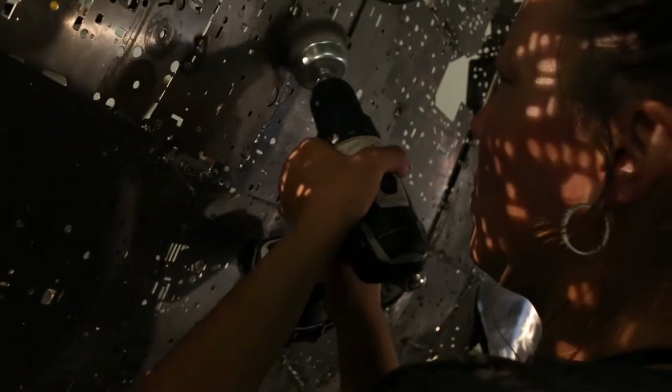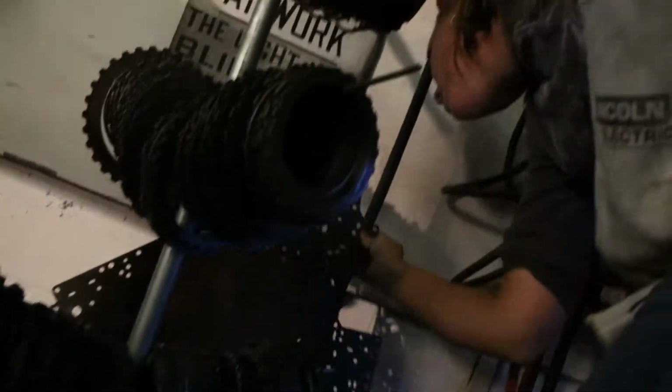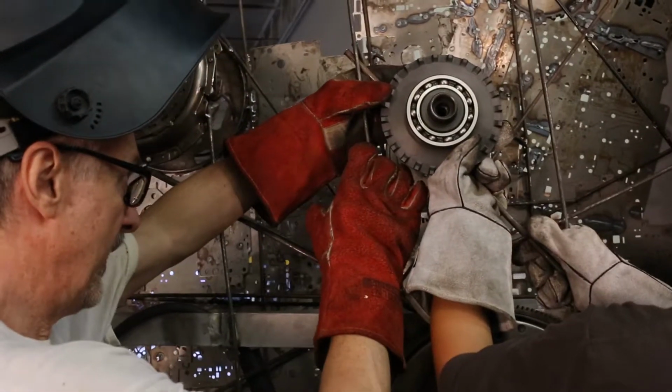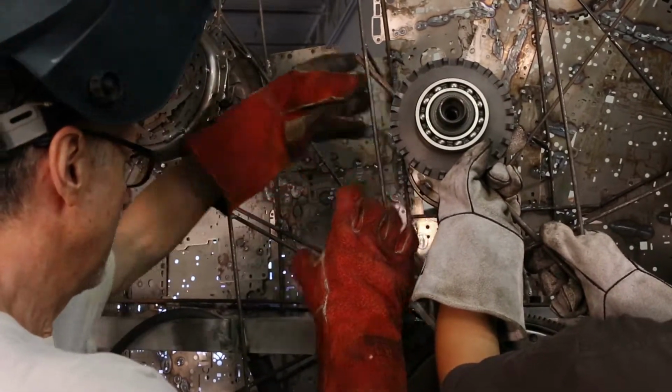In this disposable world, taking things and actually making them into beautiful things is another thing that I think is just so amazing. Repurposing, and the metal that we're using here, it's not coming from just a raw roll of steel. It's coming from actual parts that would have found their way to the landfills.